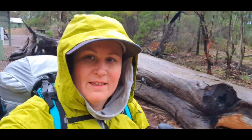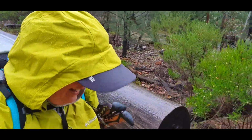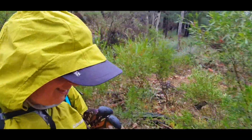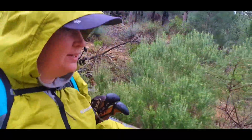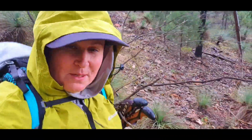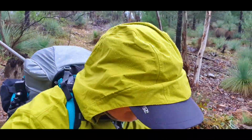So we don't have the best weather for our walk today, but the Flinders Ranges in any season is beautiful. We're just going to have to be a bit careful because it is a little bit slippery on these rocks. So we're out testing a bit of gear today, which is why we're only doing a short walk and making the most of being in the area.